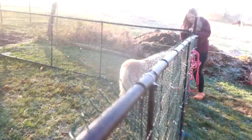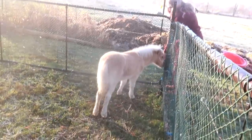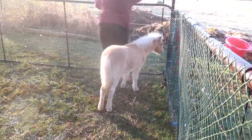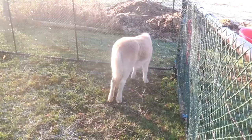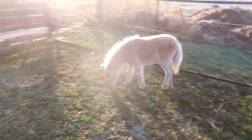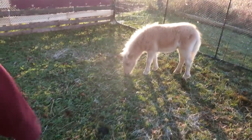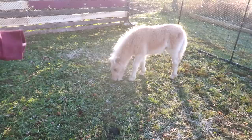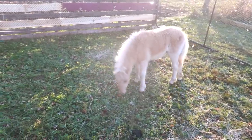So another thing about her that's so phenomenal, and I swear it's a mini thing, like minis are so versatile and so strong, is that she is so good about drinking. Like she takes some food and then she dips it in the water. Like with her hay especially, she soaks it before she eats it.